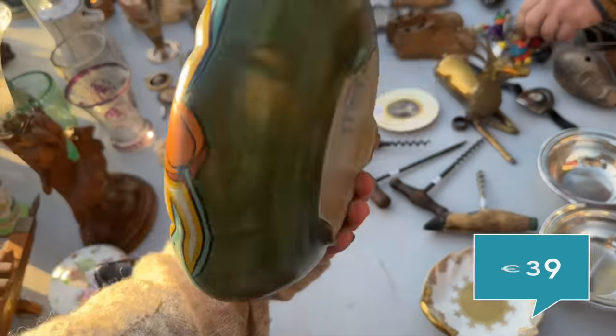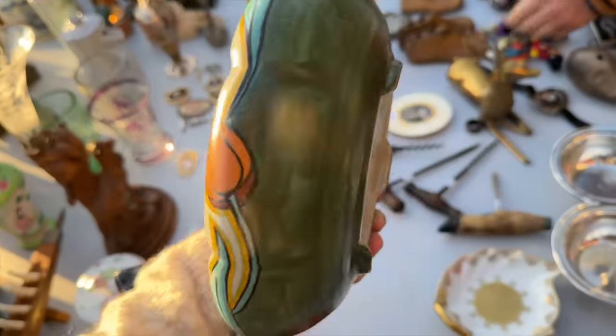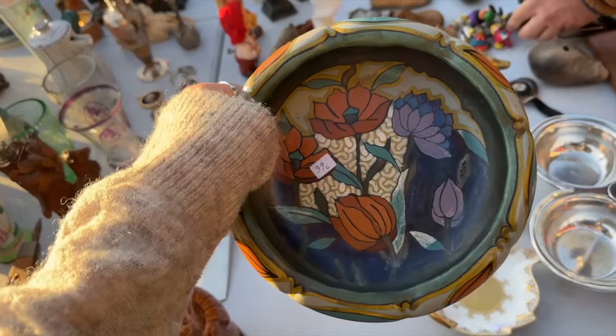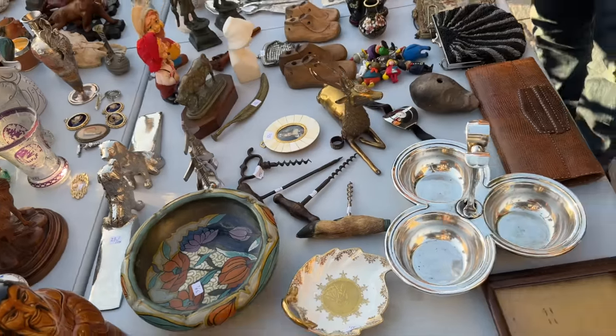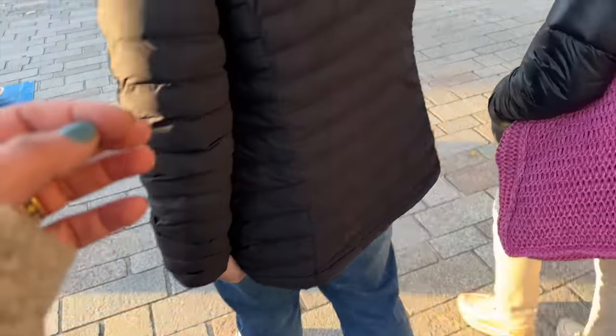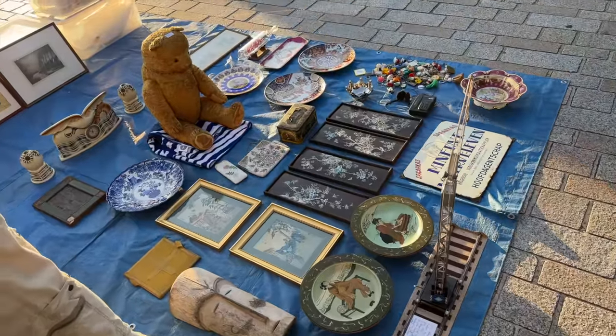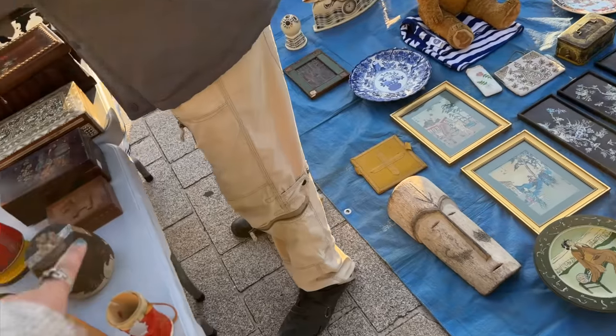€39. This is beautiful. Holland. I've had a small vase in this pattern before. That's actually an incredible price. But space. I almost bought like a 20-pound naked lady platter, maybe 25 pounds. It was heavy. Oh, Sarah, look at the little Scotty dog.